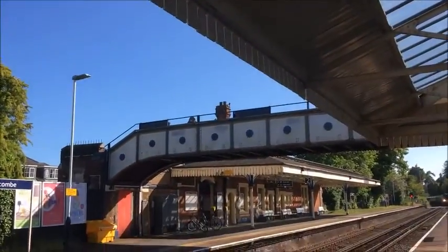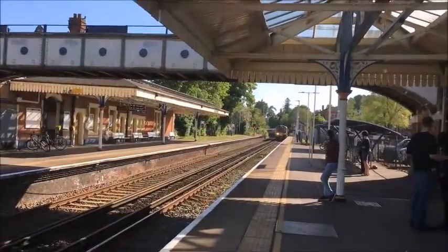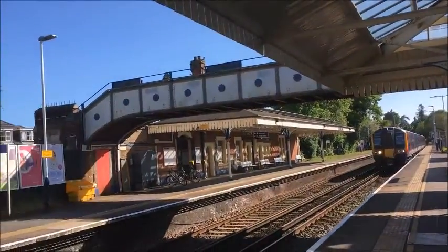Guys, looking nice at Farncombe station, level crossing. Train approaching platform 1 is the 1659 from Portsmouth Harbour to London Waterloo.